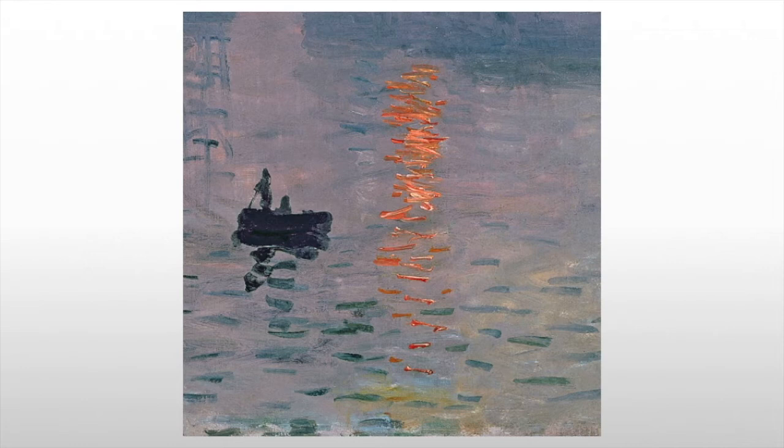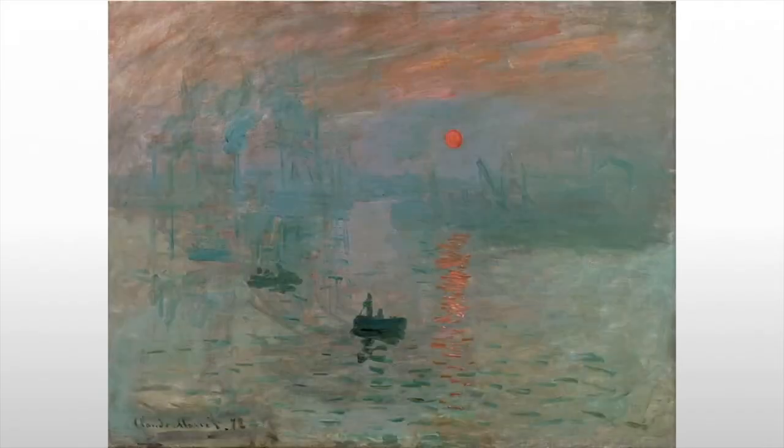And he's going to boil it down. He's giving us a concise version of what he's seeing. He's not giving us every little element and every little detail. We don't see a massive wake coming off the boat. We merely get the suggestion of it to show that the boat is moving. So as we return to the piece, he really gives us a sense of the atmosphere of what it would be like to be standing there looking at this scene.